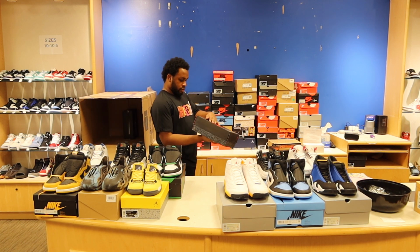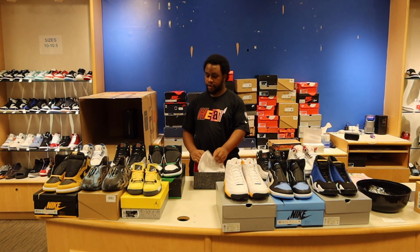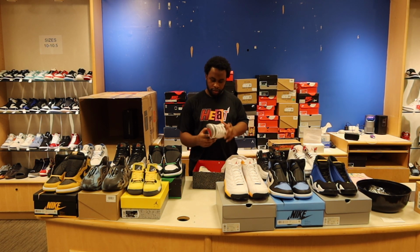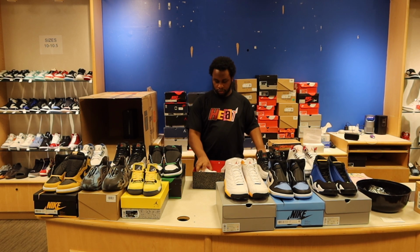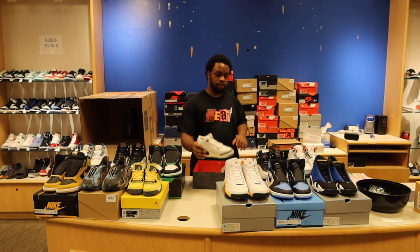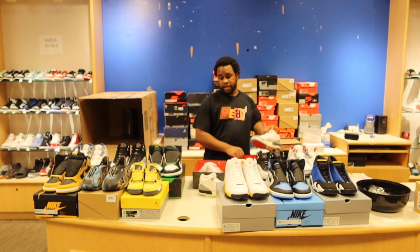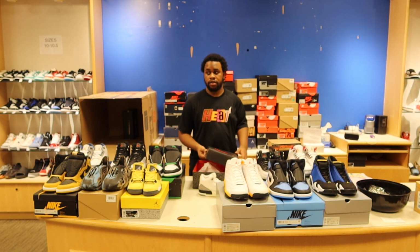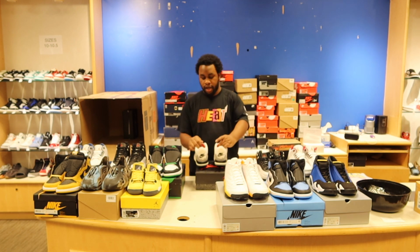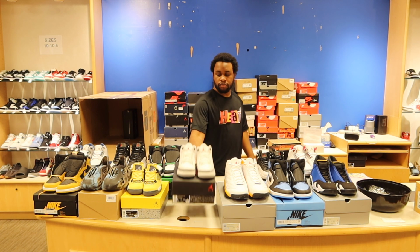I feel like this is a Jordan 3. Yep. Grade school size. Okay, these are the Reimagines. This is a size 7, brand new. I do sell quite a few size 7s because a lot of women wear 7, and then smaller men wear 7, and then the younger boys that are still growing wear 7. So it's a lot of people that wear that size. So these are the Reimagined 3s.